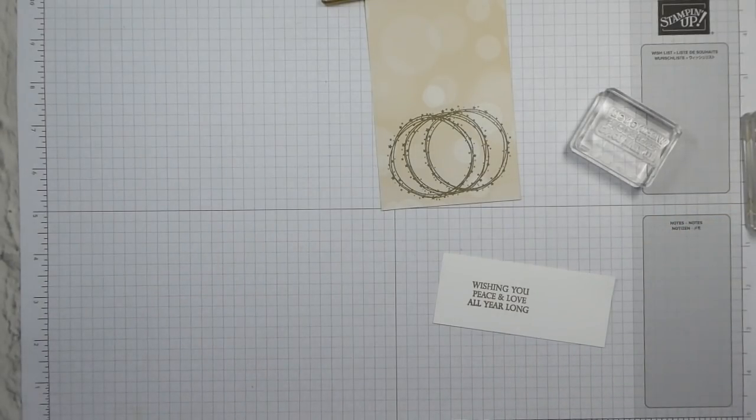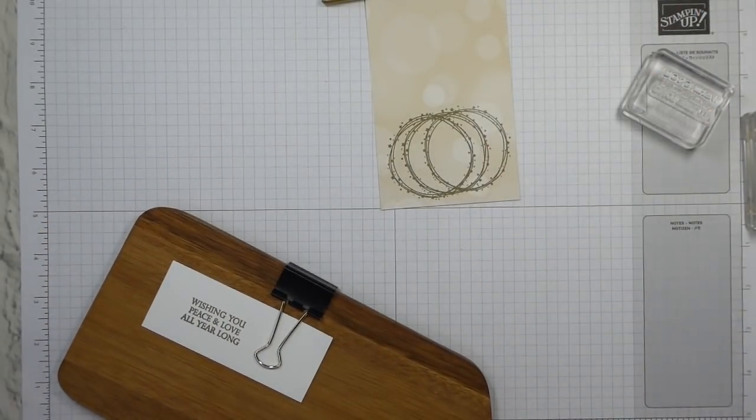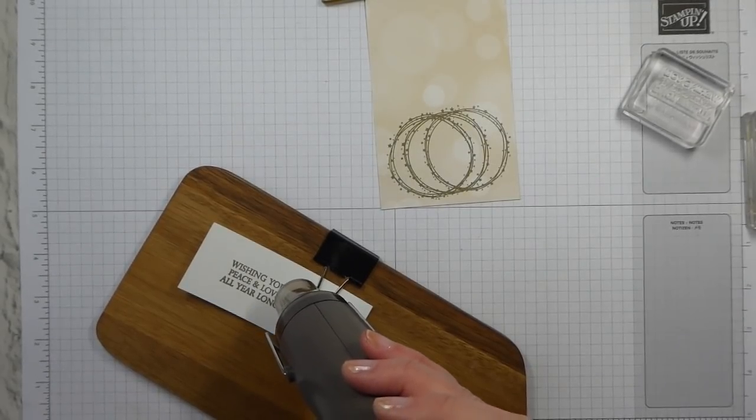So, trusty cheese board time. I'm going to do the card first, because when we come to the paper we really need to make sure that the heat gun is hot, because it will have a tendency to curl. So by doing the card first, we know that it will be hot by the time it gets to the paper. So here we go. Sorry about the noise, nothing I can do about that. Turn the volume down if you want.